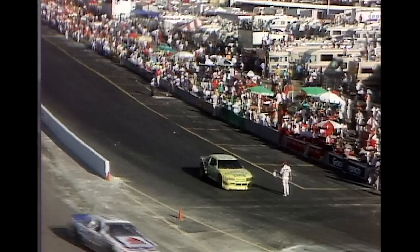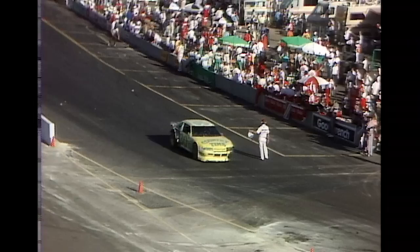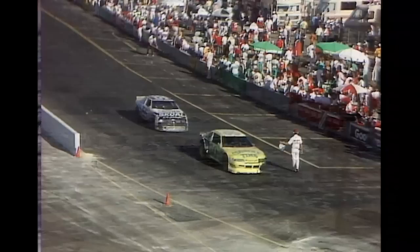But those laps have been under caution here since he went out of the race as a result of being involved in that accident. So you can scratch Michael Waltrip off of your out of race list because he is just about to rejoin in the Country Time Lemonade Pontiac.